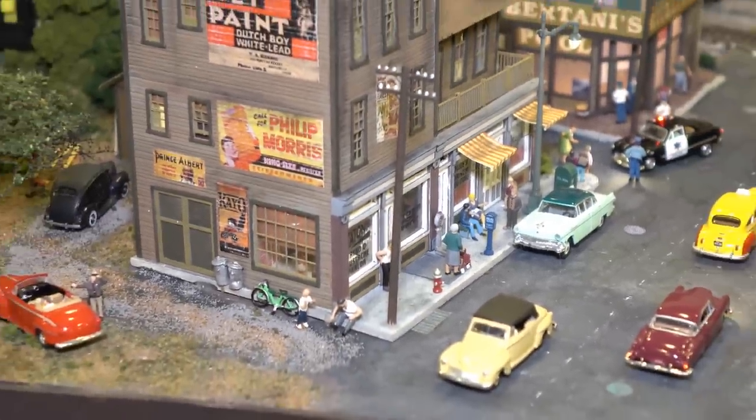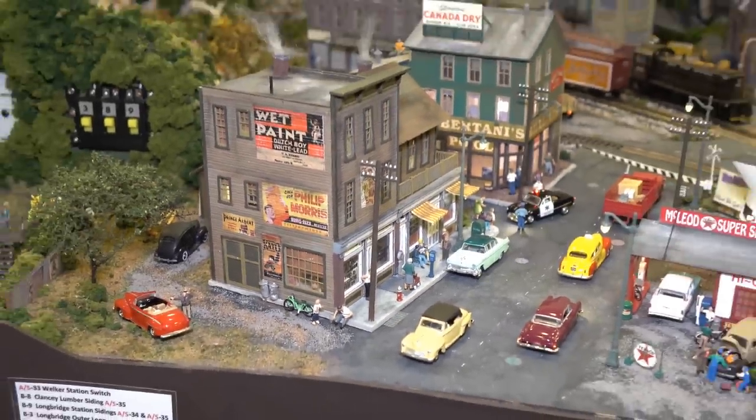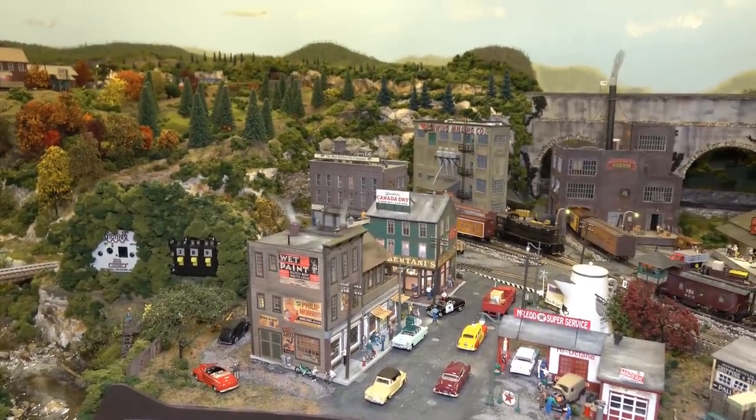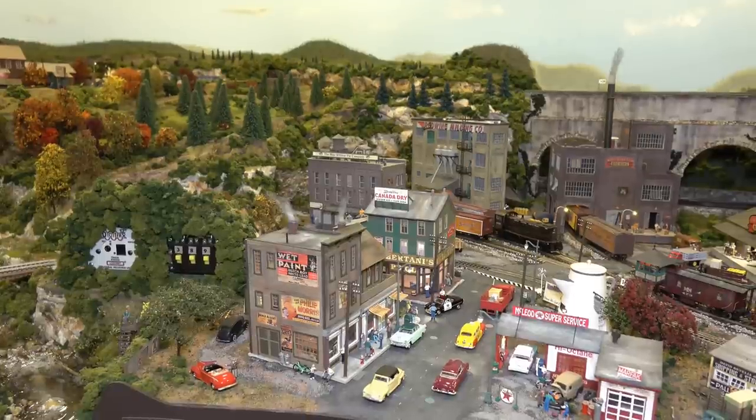Nice. Very well detailed. Thank you. It's just, you just feel like you're there. Like, it's one of those layouts where I'd love to shrink myself to HO scale and just be able to walk around and just see what's there.